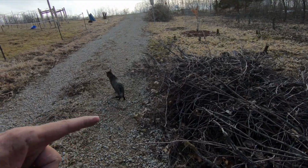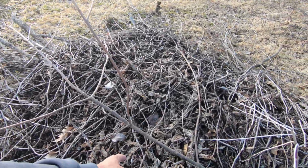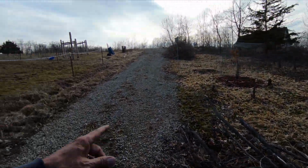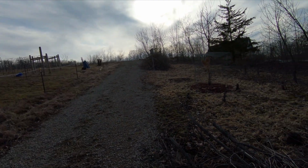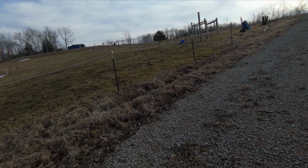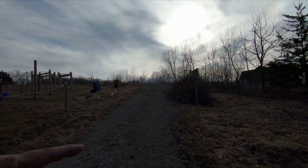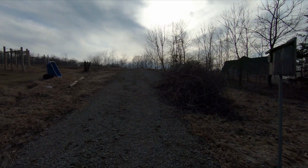I need to get this burned before it starts raining. It's nice and crunchy. I have my fire swatter laying right there, ready to burn. So I really need to get down here tomorrow. Come on, cat. This is going to be a hell of a blaze here, but it won't last long.